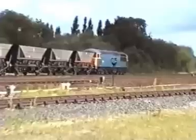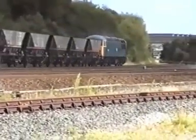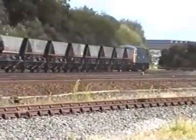56s. I remember when they first came out. They looked old-fashioned then. I think they were predominantly freight, weren't they? They reminded me of the 24, I think.